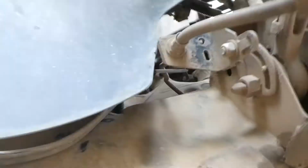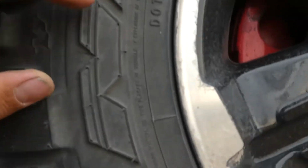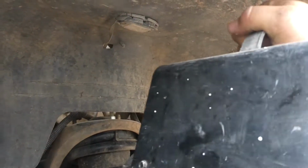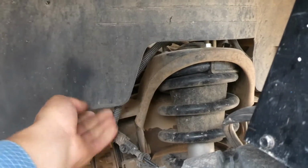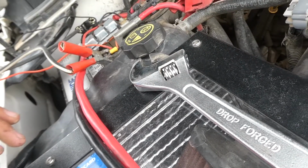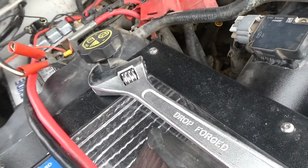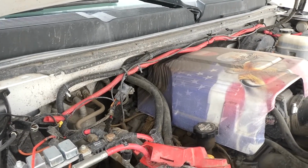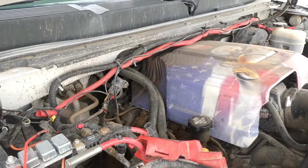Maybe I can access it from this wheel well here. Just crawling out from underneath. Now I can't really access it from the wheel well either. Oh man. That's not going to be any easier, and neither is accessing from the top. Oh, yeah. How much fun is this, guys? Tow it into a shop, see if I can figure out what's wrong with it.